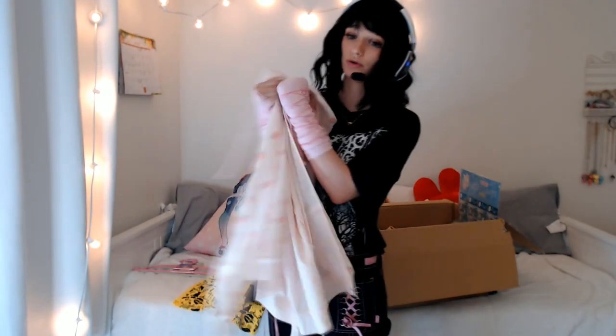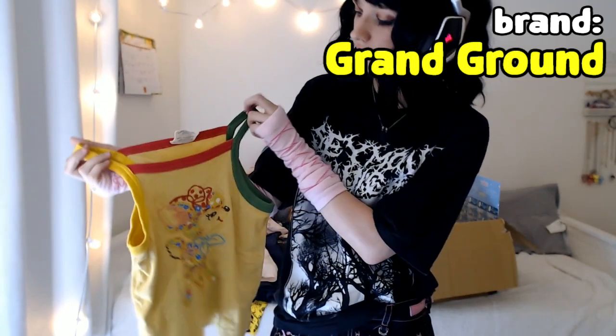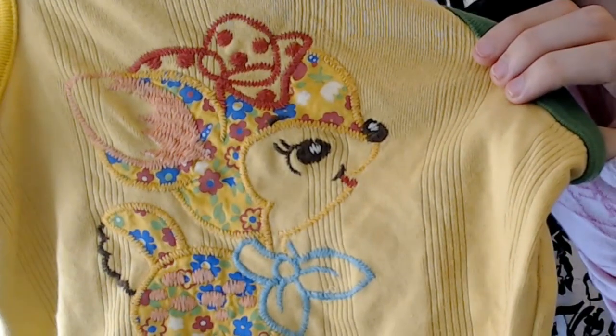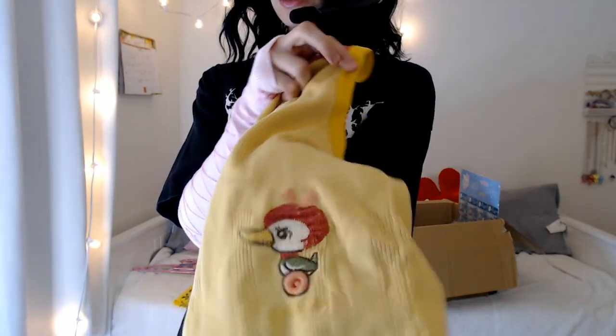But this is from that brand. So cute. Okay, then we have this fantastic kids brand. It's called Grand Ground. And they make these earthy, pixie, cottage girl, I don't know what you would call that, kind of clothing. And I got this tank top to list. And it's got primary, well, not the primary colors because of green, but kind of toy kiddish colors and just the most darling little fawn embroidery with flowers right there. So cute. And there's the back. Oh, and the back has a little toy ducky. So cute. Oh my god.